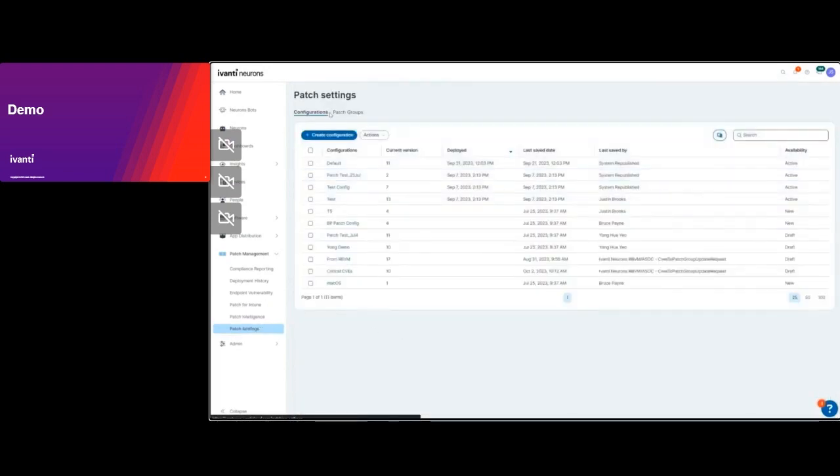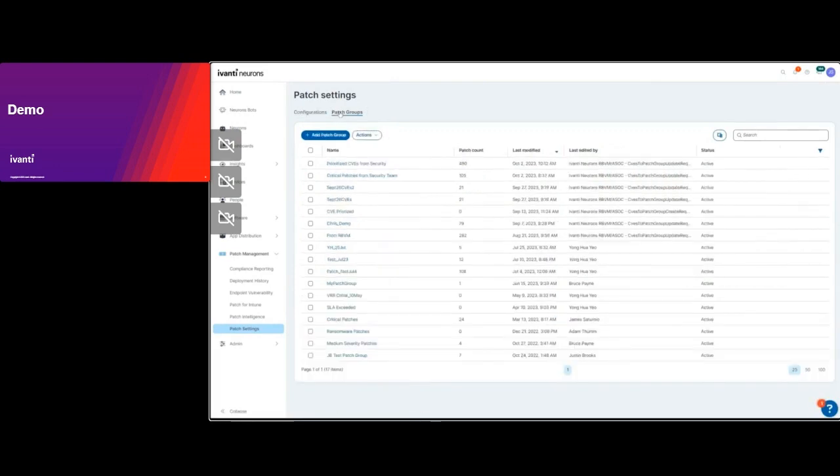Now we'll go to the patch settings, where the patch admin can view and configure patch configurations and deployment schedules. And in this case, the patch group has already been made active and ready to go.